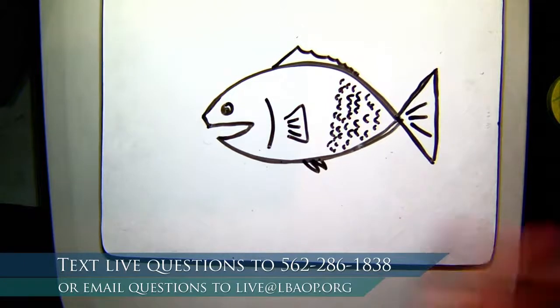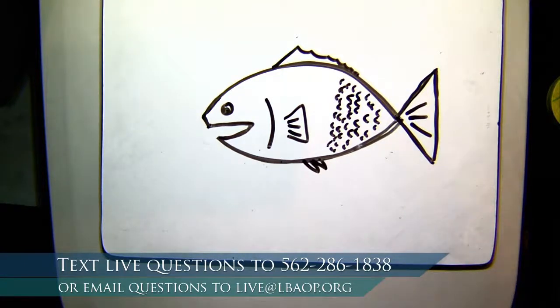So this is a basic fish. This is the things that make a fish a fish. They've got fins, they have scales, they have gills, they have their eye, they have their mouth, and those are the basics of a fish.